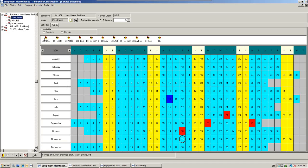For date-based services, you can schedule the same way, or it's even easier here where you can just drag and drop a service on a particular date. And we color code the statuses on the calendar, so you will be able to tell just by glancing at what the status of those services are. Red ones, of course, are our overdue services, which I've got a few here, which alerts the shop foreman that someone needs to get in gear there.